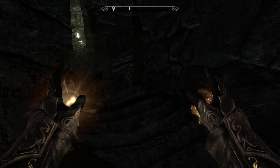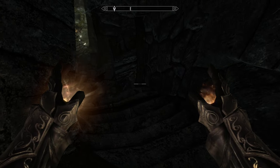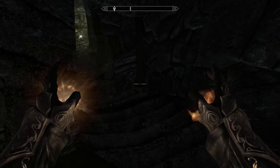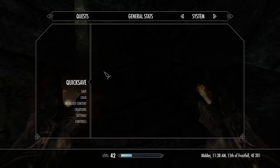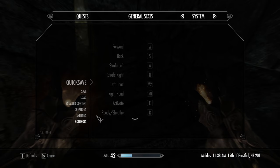Whoops, didn't mean to do that. Sorry, I gotta get used to these controls once again. I think I need to rebind some stuff as well. Hold on. Let me go to controls and see. I like to have quick inventory, so where's quick inventory? Yep, there we go. I like this to be C, which I think will make auto move I.